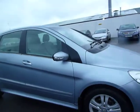66,531 is the mileage, which is very low mileage for the year of the vehicle. Very well maintained though, I must say.